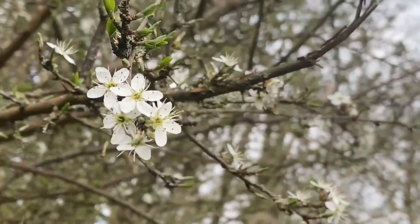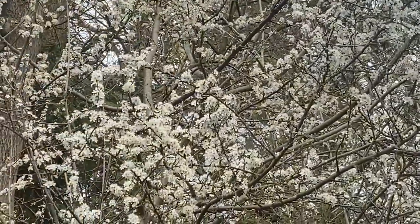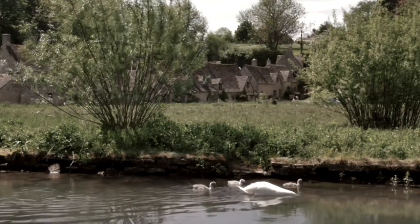A fine example of the Saxon weaver's hut was unearthed recently near the River Windrush at Bourton-on-the-Water in North Gloucestershire. Hence, the cloth-making industry in the Cotswolds is of considerable age.